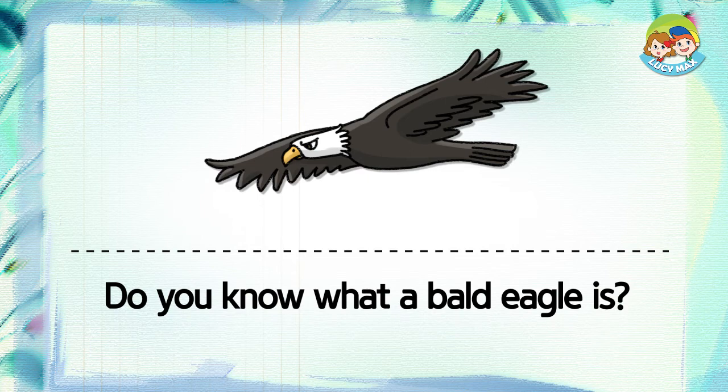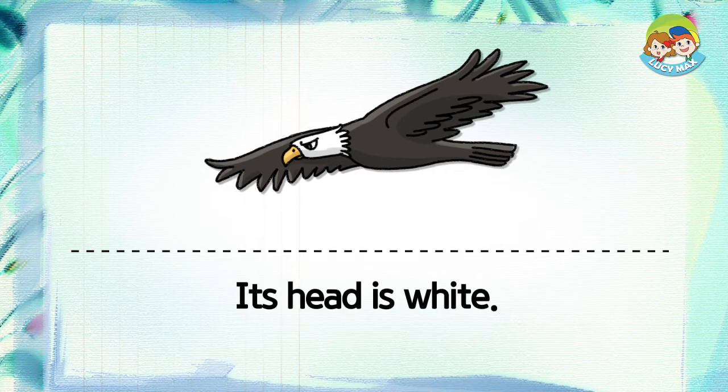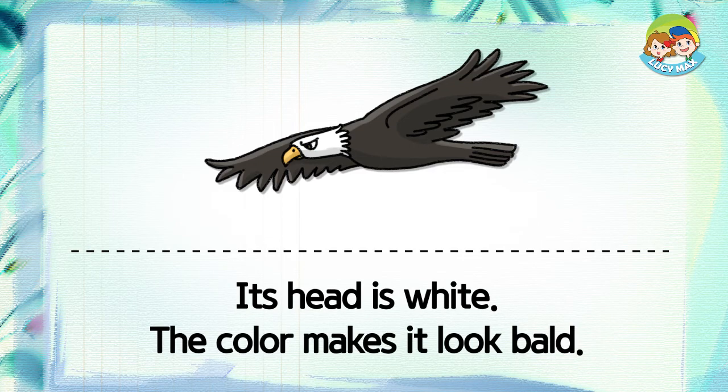Do you know what a bald eagle is? A bald eagle isn't actually bald. Its head is white. The color makes it look bald.